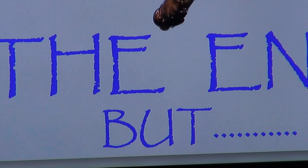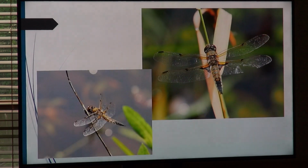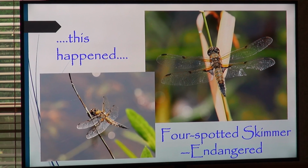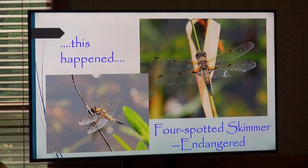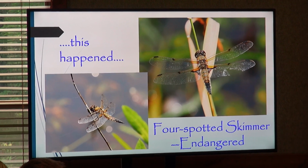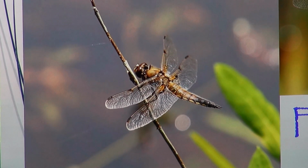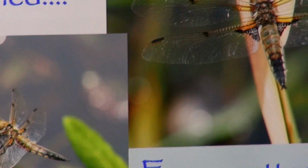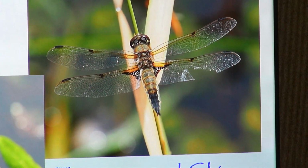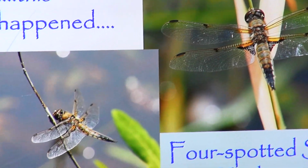Now this is almost the end. But there was something that happened on Sunday, and I was on my property in my kayak, and I saw a dragonfly I did not recognize. I got the binoculars on it, I was able to take a few pictures, and I'm like, four-spotted skimmer, what? And so I put it in iNaturalist, and they confirmed that, yeah, that's what it was. So then the same day, I see multiple reports of this species from different places in Ohio. And I'm thinking, what is going on?